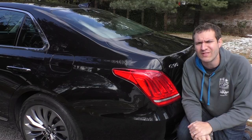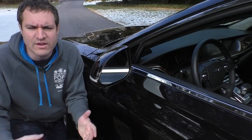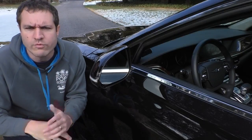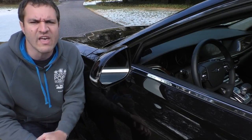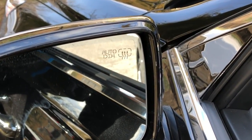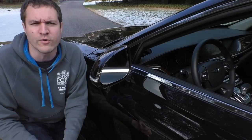with partial LED lights. And in keeping with the theme of Genesis spelling everything out for you, the mirrors are auto-dimming, just like they are in a lot of cars, but they say auto-dim on them. Again, presumably so that you can win an argument if you're ever challenged to prove that your mirrors are auto-dimming.